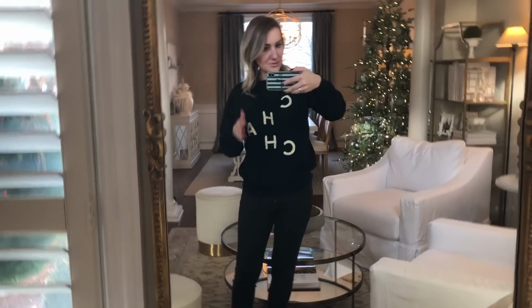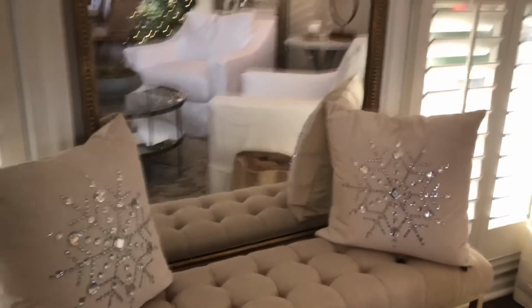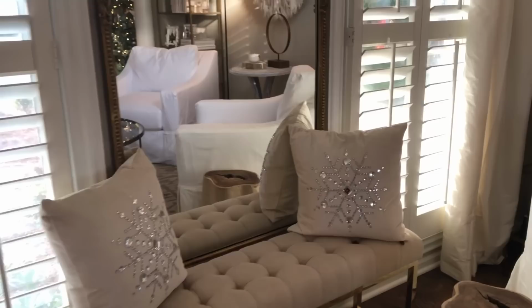Oh, hello, this is my OOTD mirror that I do sometimes. You know, look familiar, okay, or not. Anyway, so cute, cute, cute, love them. I always hate to put them up every year because they're just so dang pretty.